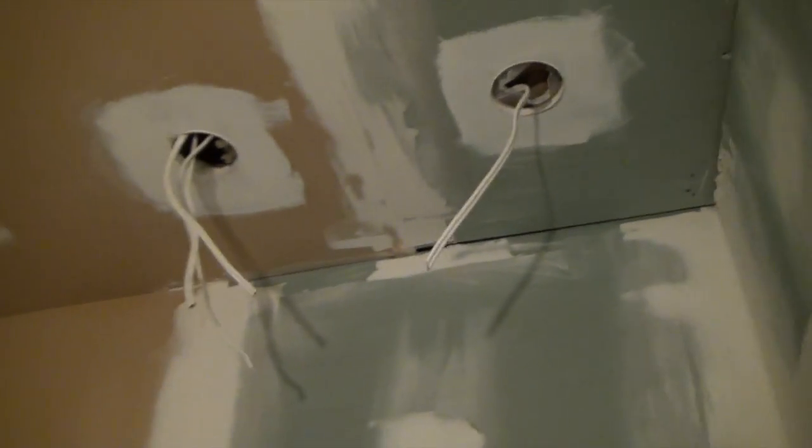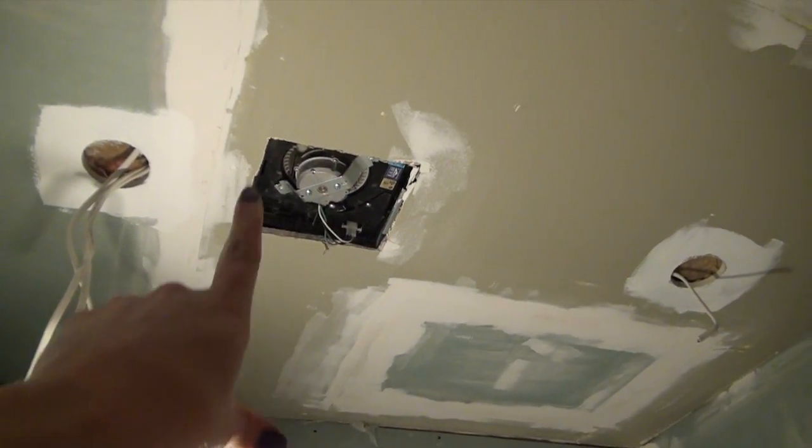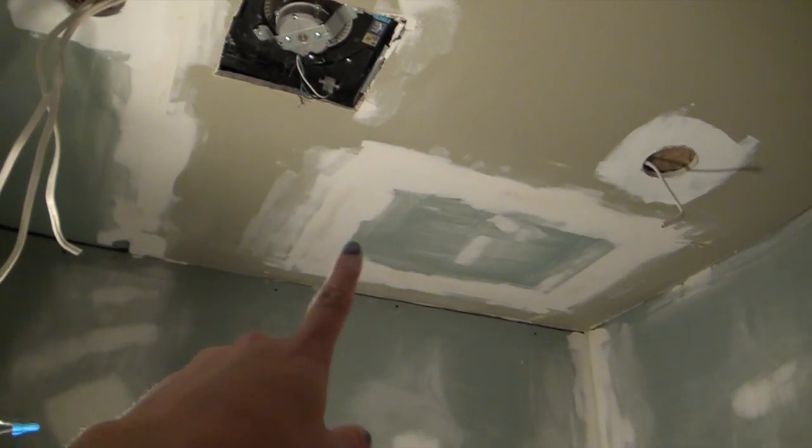But yeah, so I'll show you our ceiling. This is where our lights are gonna go. Why don't we have six? Okay, so yeah, the vanity is gonna go here. Chad did all the plumbing, so that's gonna be hooked up after we paint though. And right now, we just have one thing hanging down from it, and that's gonna be the ceiling fan.